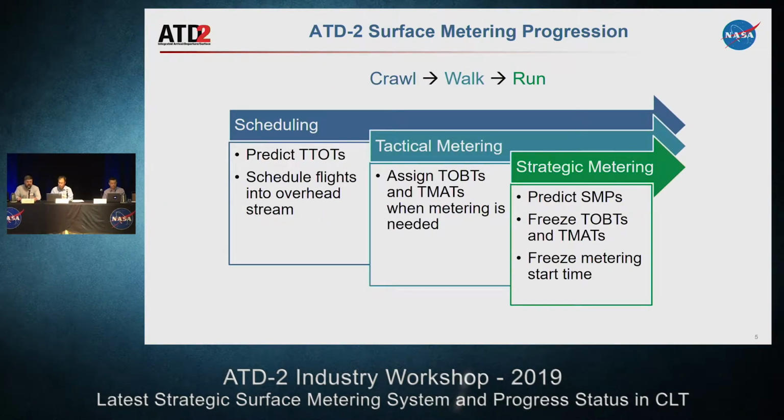So how did we get to where we are today? We started off at Charlotte, in phase one, with just scheduling. We asked, can we predict takeoff times? That's the TTOT, the target takeoff time. Can we predict when a flight is going to take off? If we can't do that, then how can we meter? So we started with that, got that working well, and started scheduling flights into the overhead stream. That was the crawl phase.